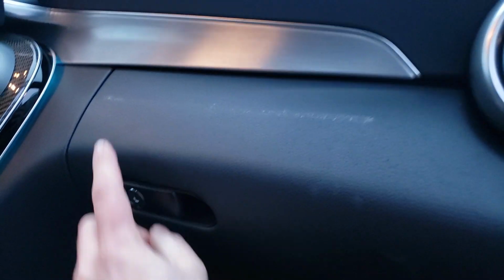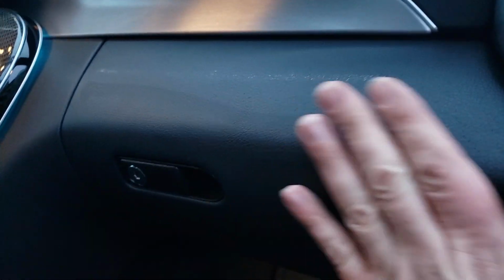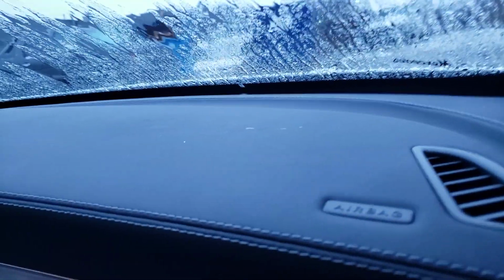Dash looks pretty good. There is a mark, it looks like something was stuck on here. Top of the dash looks good. Got a couple of little marks. Something that needs a cleaning.